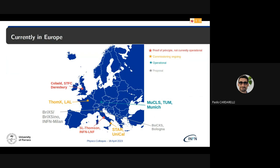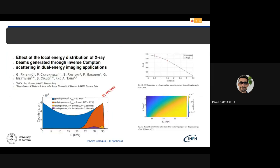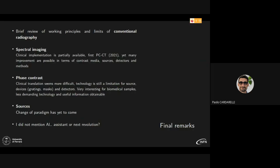There are several proposals or projects in commissioning, but just one operational source of this kind in Europe, and we have been working on this stuff. In particular, I've been working on this for several years now, and we are involved in several proposals for the realization of inverse Compton sources in Italy. We'll see how these things go, if we can find the funding and resources, and we are collaborating with the only operating inverse Compton source, which is in Munich, MuCLS, and still working on this stuff. Now I will close, and maybe we can discuss this with the questions.